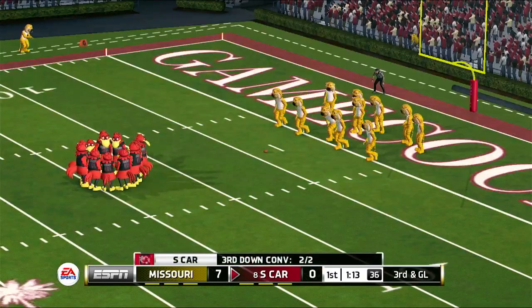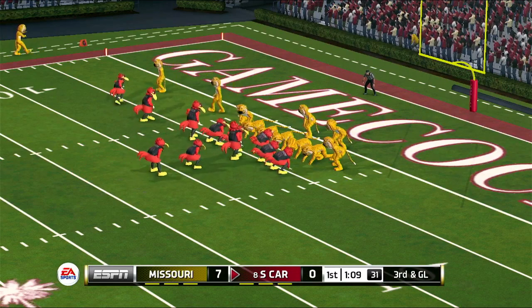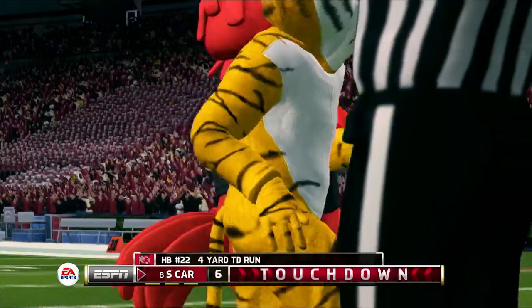And this is the 13th play of this drive. 22, eyes on 22. Defense and their short yardage package. Go four! Touchdown, South Carolina!